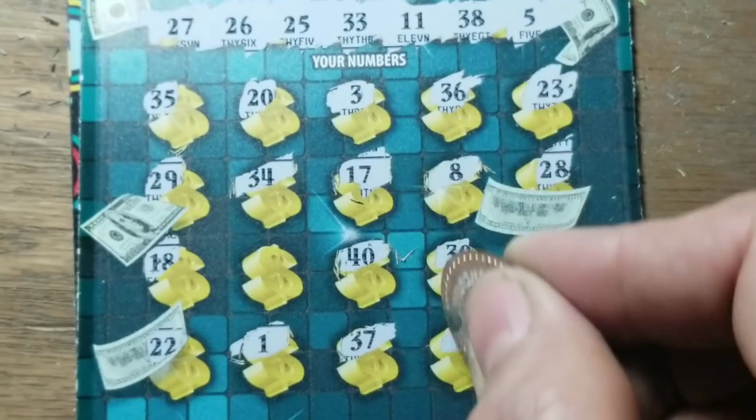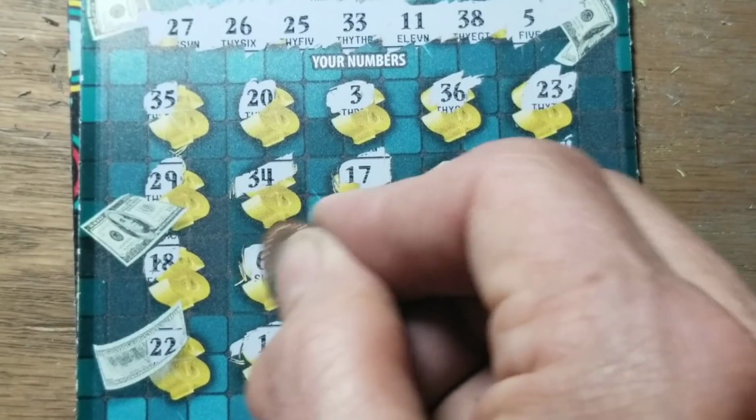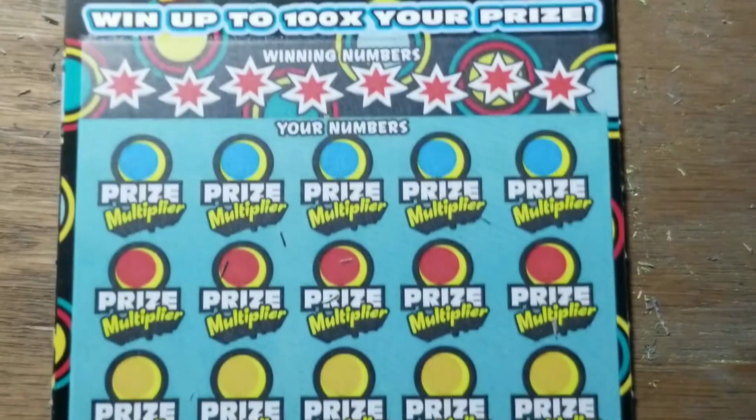Nothing. Nothing. Last chance. Oh, the little six didn't do us any good. Right next to the dreaded 40, and it's a loser. Well, we're down to the $30 ticket. We're $110 into this session, and hopefully we get something back out of it on this one.